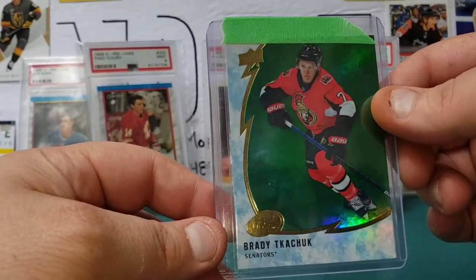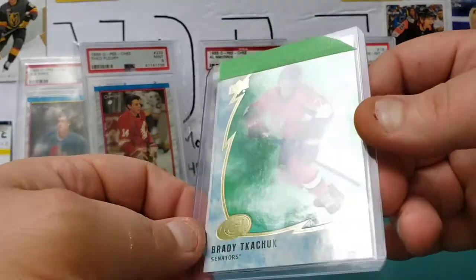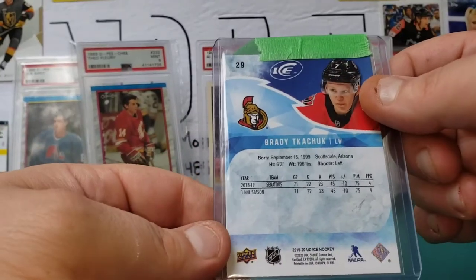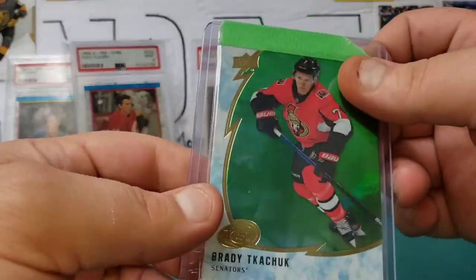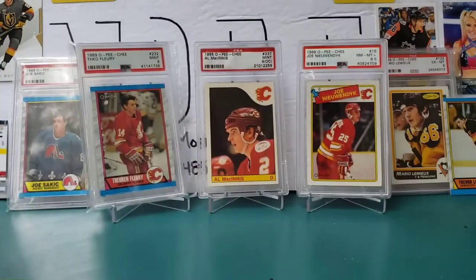An ice green Brady Tkachuk. Love Brady Tkachuk, I would love to have him on my team. Great player, so that's really cool as well. Thank you for the Brady.